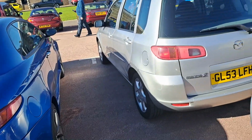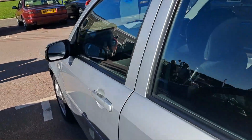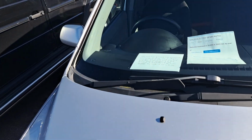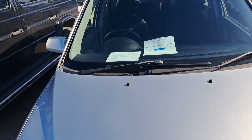And then a Mazda 2, a first generation Mazda 2. I haven't seen one of these in a while. Have they all disappeared or something? 2003 to 4 this one. Same family from new. Won by my father on ITV Breakfast TV in 2003.